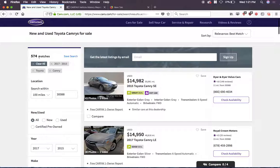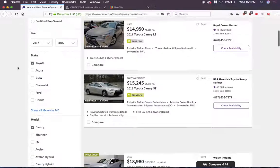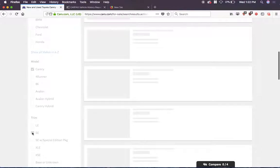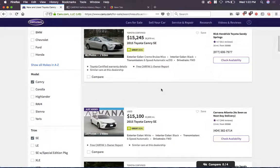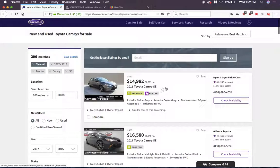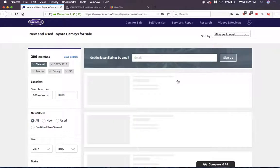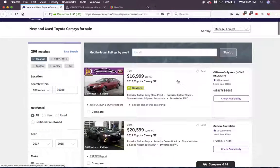All right, immediately, 574 matches. I didn't look at what the Lexus was, but I know it wasn't that many. I would be surprised if it was over 100. So what I would recommend you do when you're looking at a Toyota, a Ford, a Nissan, whatever, do it by trim level. Unless you're looking at some luxury, but even if you're doing luxury, you can still do it by trim level just to be more specific. And for this one, what I'm going to do is lowest mileage, just to kind of mix it up a little bit.